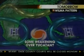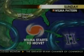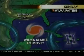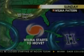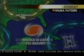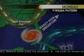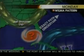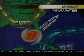as we talked about. Then on to Sunday, and now it moves off the Yucatan. That jet stream dip begins to come into play, perhaps meaning a little bit of strengthening and starting to move it late in the day, and then on Monday it finally moves, but of course lots of question marks on how strong it is, the exact path, and so forth. We just don't know how all those factors yet are going to interact.